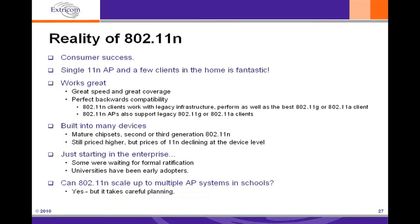So as I mentioned, in the consumer world, it's been fabulous. Enterprise has been a little slow, partly because people were waiting for the standard to be ratified. Now we're beyond that. Of course, there is that small issue of the economy as well. The technology is built into a variety of devices. I think, a year or two ago, people would say, well, you're going to pay a premium for 802.11n, and so you can wait to deploy or only do it for that segment.